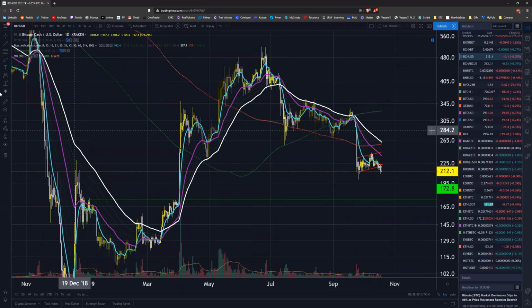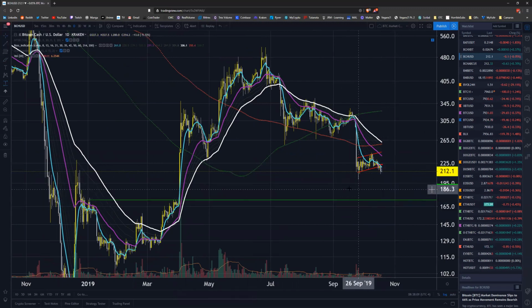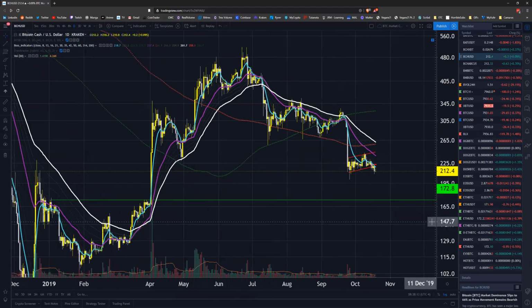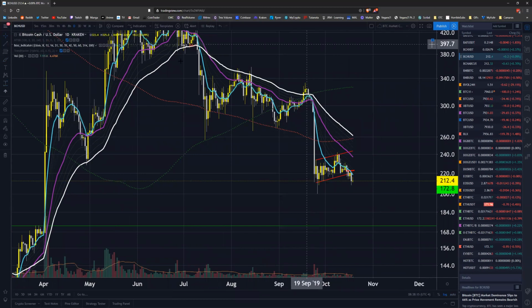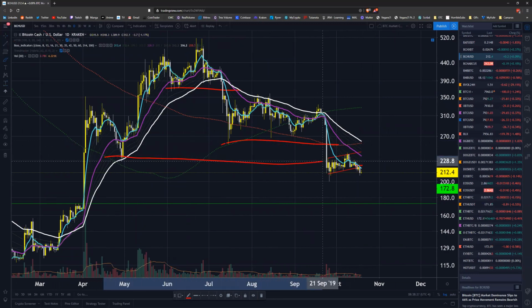And the next support, if we fail here, is like 20%, so 60% on 3 times leverage, 12% risk, 50 to 60% gains. I love that risk reward, especially when we're in a downtrend, especially for Bcash. Yes, on BTC in a downtrend, but this is even more clearly. We failed to hold this higher low. Now we failed to hold this higher low. Now we failed to hold this higher low, right? Bcash is just in a very clear downtrend.